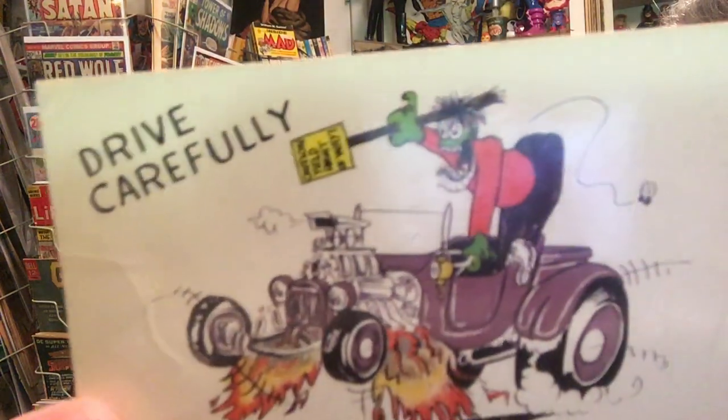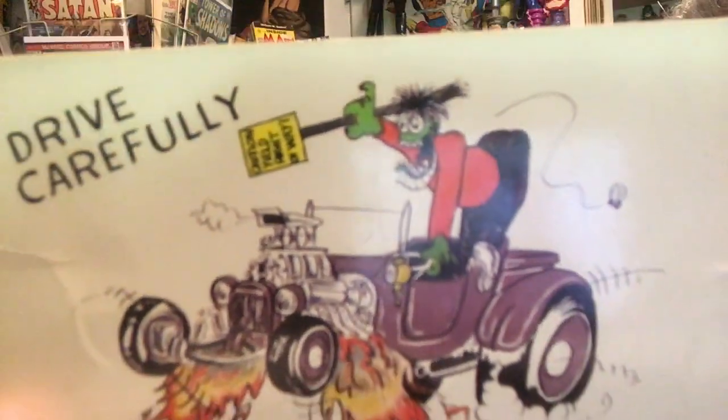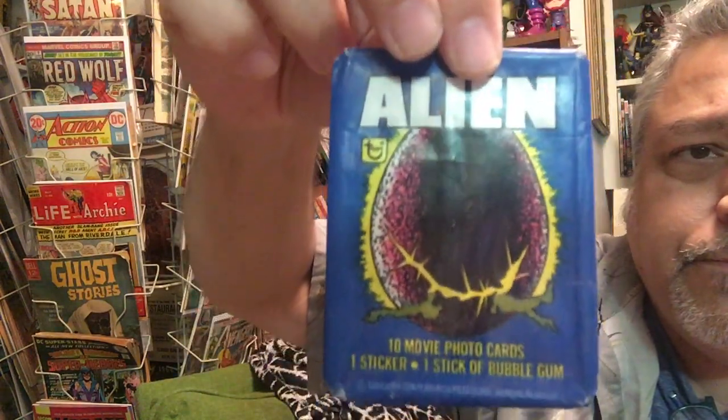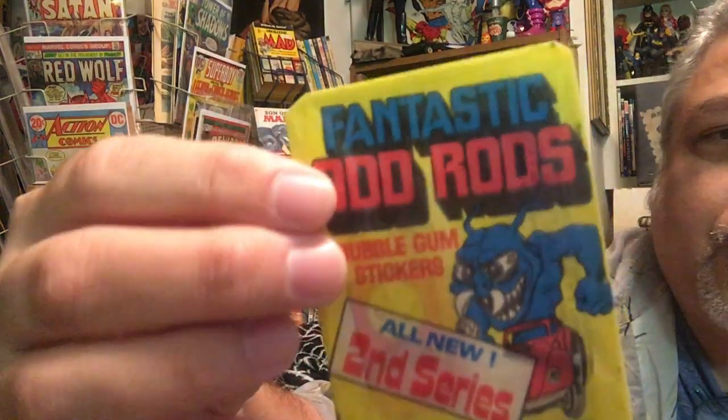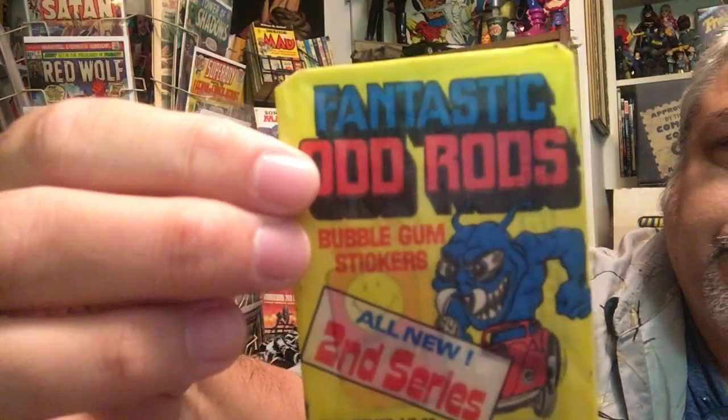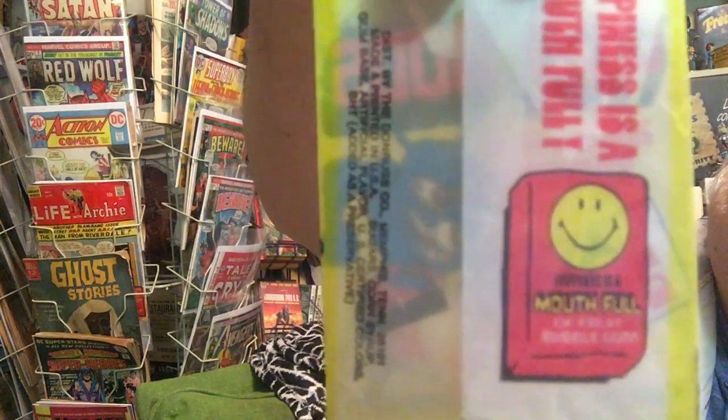It's a postcard. Drive carefully. Get this focused. Yeah, the postcard. Here's the wrapper for an alien bubblegum card pack. A Valentine from the animated series. Oh, and this comes all the way back from 3rd or 4th grade. I saved this. Fantastic Odd Rods. See that 70s coolness. Vampirella pack. I just saved the wrapper.